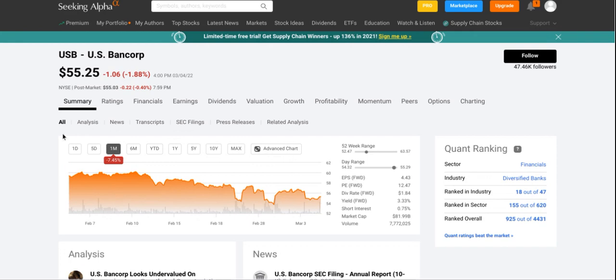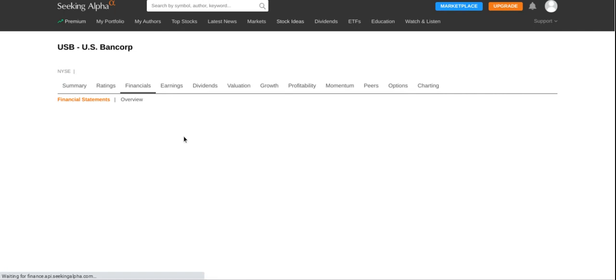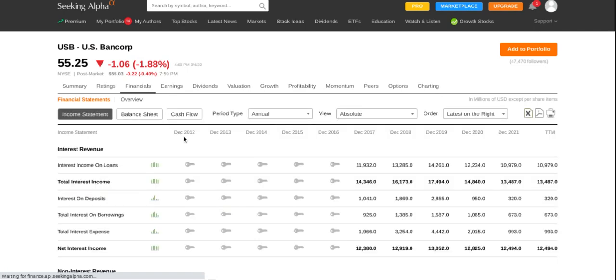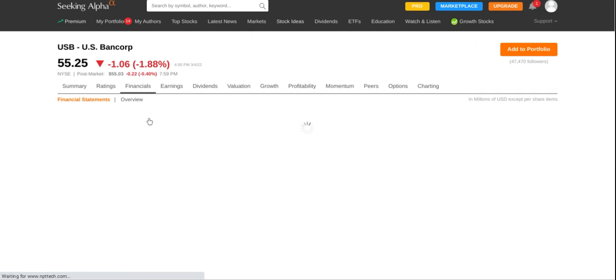So let's hop right over to the financial section. We're going to look at outstanding shares, seeing if they're buying back some shares. That's very important when you are investing in a stock. You want to make sure that they're buying back some shares and not issuing more in order to dilute their shareholders. So we will go to the balance sheet real quick, and we'll go back and look at the revenues in a little bit. But let's take a look at outstanding shares for now.